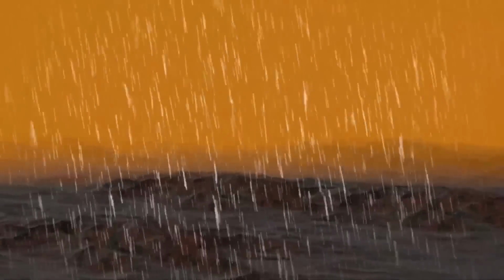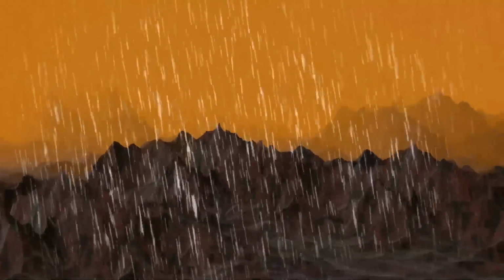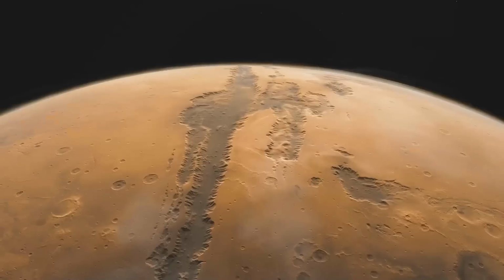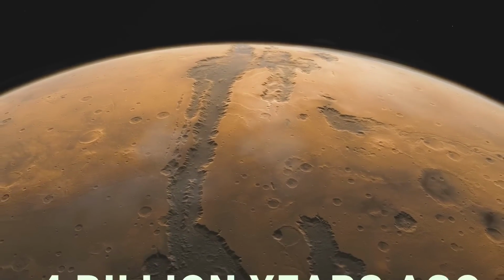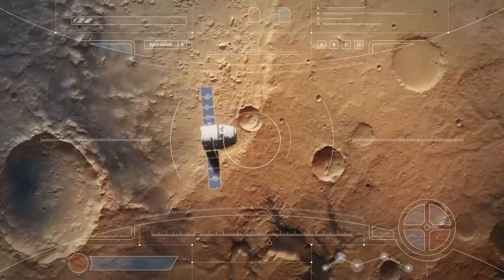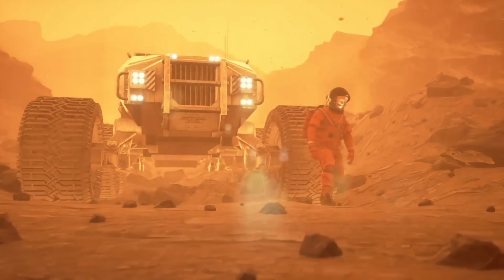The reason for these floods was heavy rainfall, which reshaped the Martian landscape in a jiffy, at times even within days or weeks. Unlike Earth, where rivers form pretty slowly, Mars experienced rapid changes because of these floods, particularly around 4 billion years ago. We've known for quite some time that there have been floods on Mars, but this study really showed us their extent. We now know they were more widespread and frequent than previously thought.